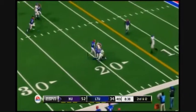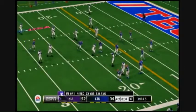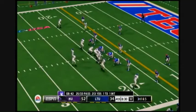And a quick throw. He's tackled at about the 19-yard line. Number 34 brings him down at the 19-yard line. That'll make it 3rd and 5.